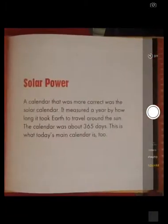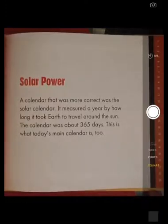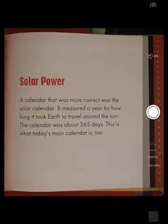Solar power. A calendar that was more correct was the solar calendar. It measured a year by how long it took Earth to travel around the sun. The calendar was about 365 days. This is what today's main calendar is too.